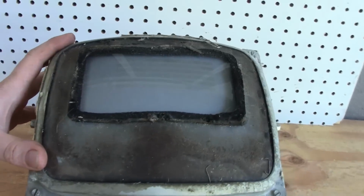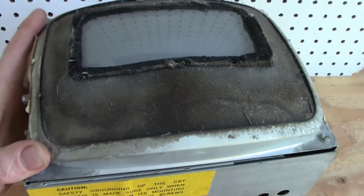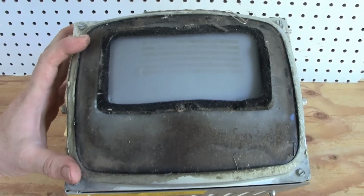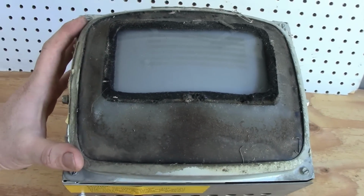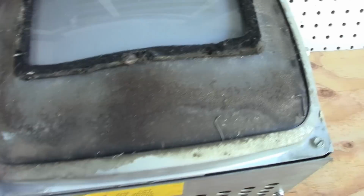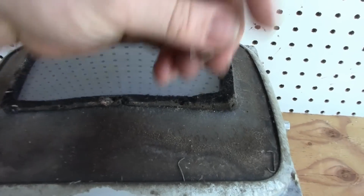So what IBM did here, instead of having just a narrow little CRT, they have a considerably larger tube that they were using, and like a third of the tube is not actually used. So you can see there's our display burn-in right there. There is the portion of the tube that just simply never got used. Oh hey, there's a paper clip right there. Neat.